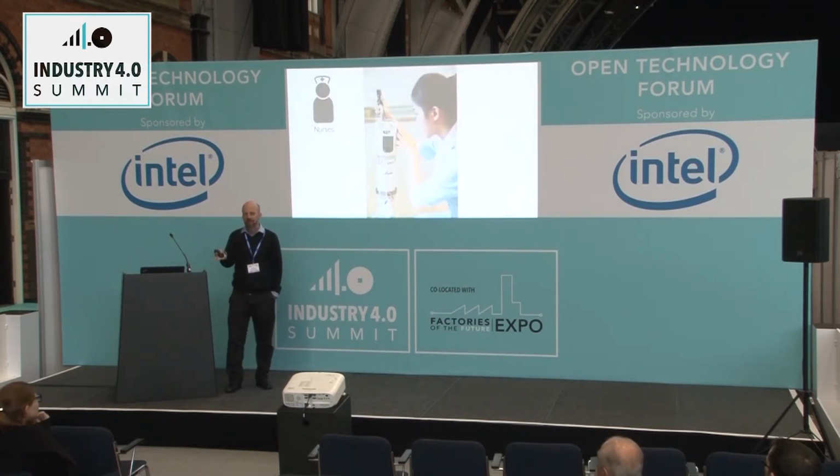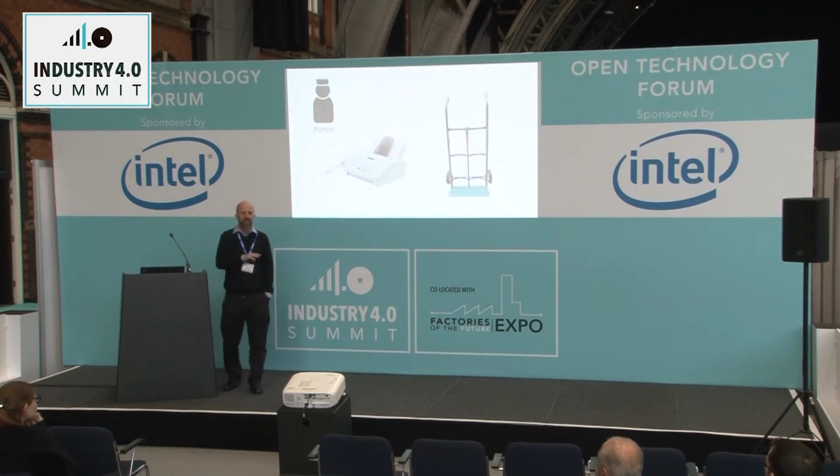So we went through each of these in turn. The nurses actually really liked LiveIQ. They could see the obvious benefit. It gave them the confidence that when they were setting it up for a patient, they could understand that the cylinder had enough value. So the nurses were really quite happy. The porters, this cylinder made no difference for them whatsoever.